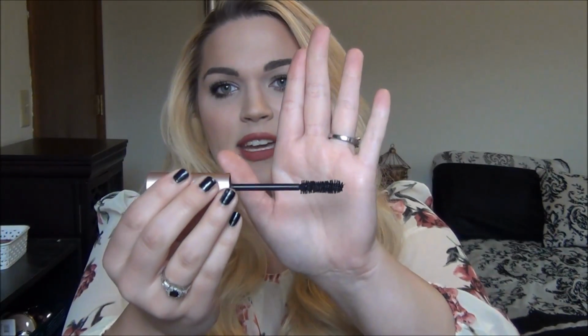I opened up the Too Faced Better Than Sex mascara this month and I wanted to give my overall opinion on it. I don't know that this is a favorite. I didn't pay $23 for it. I got it in a set, which again you'll see tomorrow in my haul, but I really don't think it's that good for $23. I like it. I like the brush. I think it makes my lashes really black very easily. I think it gives a lot of volume. It definitely works a little bit on length.